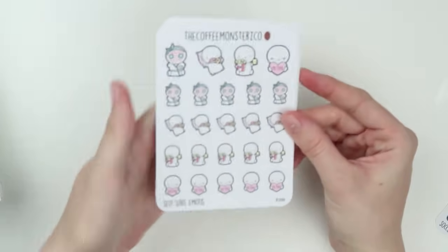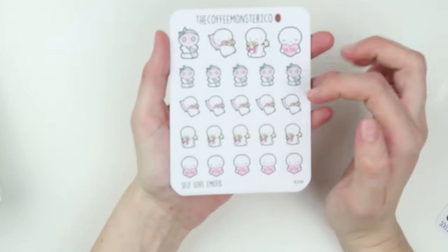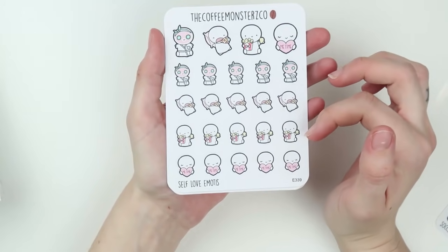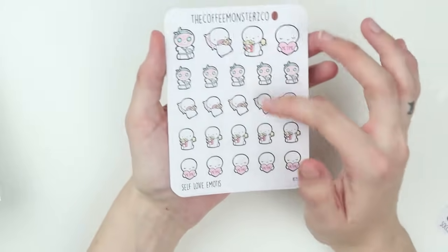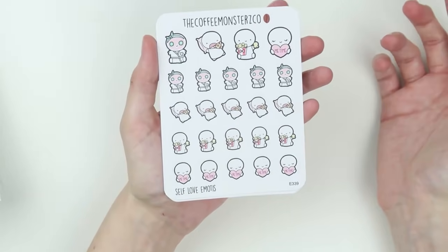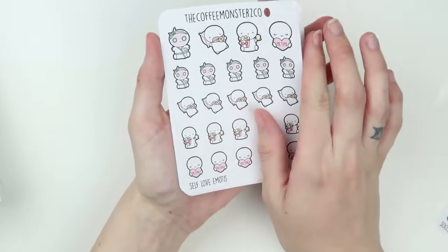Anyway, so I did get these self-love emojis. I thought these were really cute. I like the little face mask. There's pizza, the popcorn, and then the me time. She did change it so it's all larger and then mini sizes, which I really like because I tend to use these sizes the most.